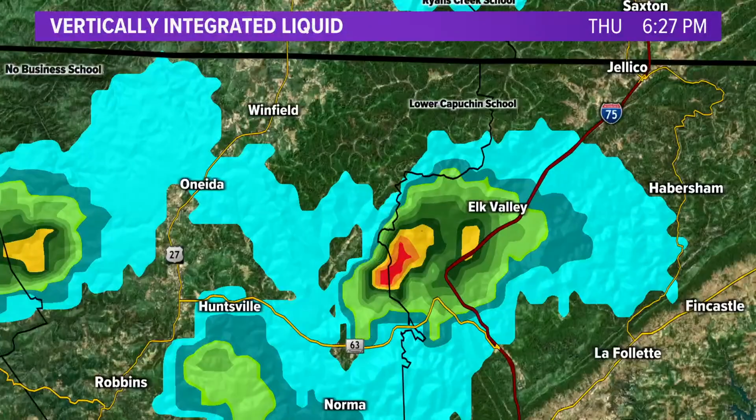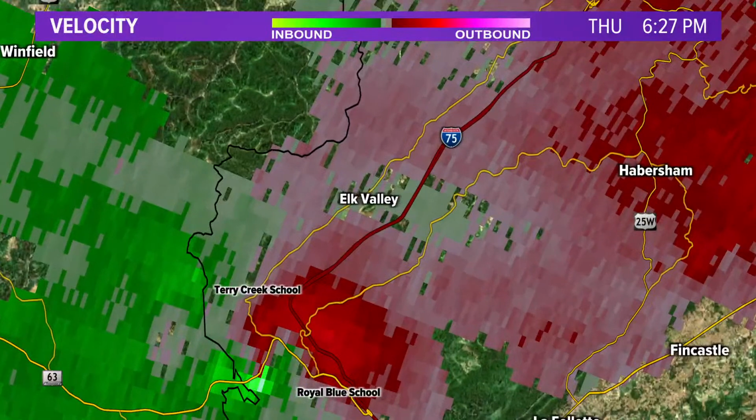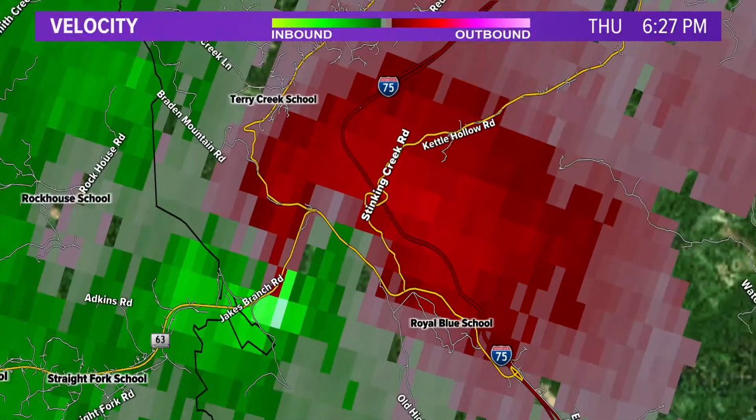But again, our main concern is this cell that's over here crossing over the Scott-Campbell County line right now, going to be passing to the north of Royal Blue near Pioneer, and crossing over Stinking Creek Road and crossing over I-75 very shortly here in just a little bit.